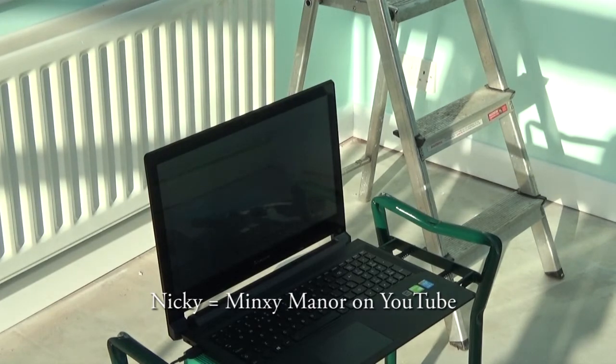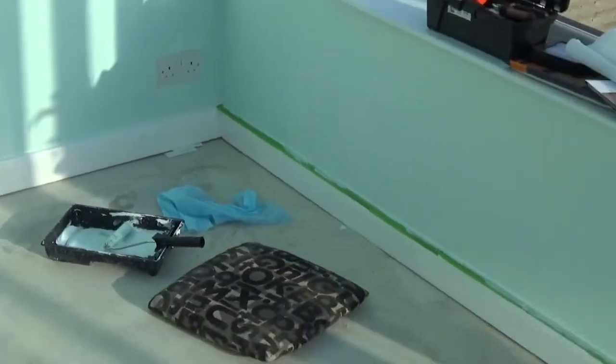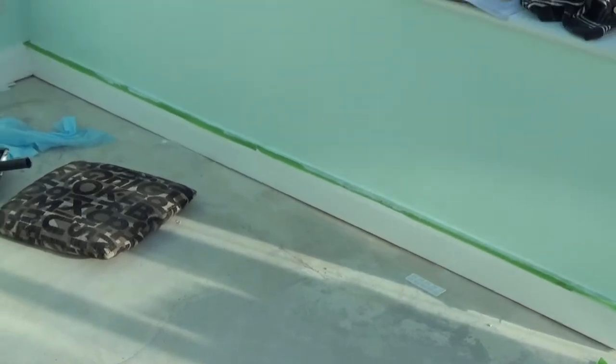This is my friend Nikki. She makes planner stickers. One day I'll give you her link. Yeah, one day. Exactly. Distant future.